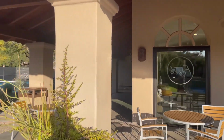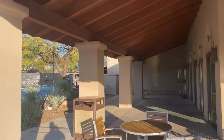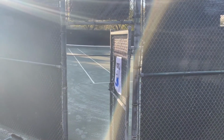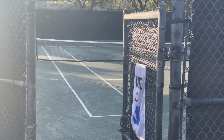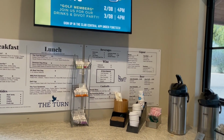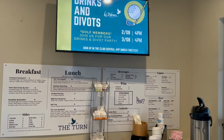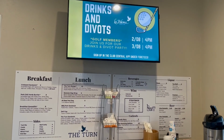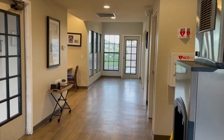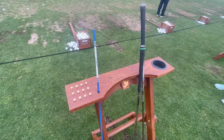The fitness center, because it is a private club, is sprawling and huge with multiple tennis courts, some clay courts, a big swimming pool with a lap pool. So lots of options there. And they even have a little cafe here that you can order from. Everything can be charged back to the room just like any other resort, even on the golf course. So definitely take a look at that.